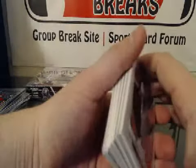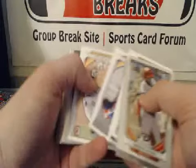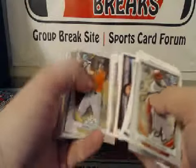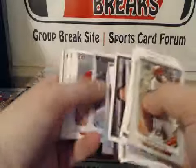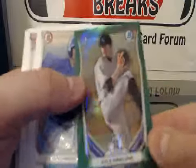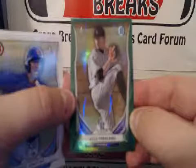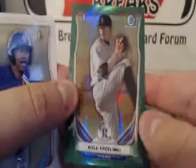I don't think we have any jumbos. Dinette, DJ Peterson, Chrome Refractor. I have 11 hobbies left. 11 of 12, Chase Vilott, Chrome Refractor. Kyle Freeland, Green Chrome for the Rockies. Kyle Freeland. Come on. 48 out of 150 for the Rockies.